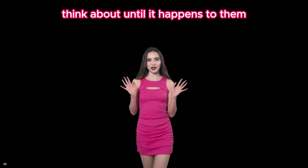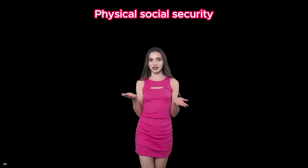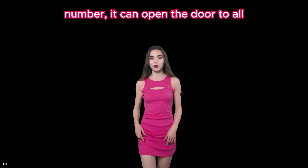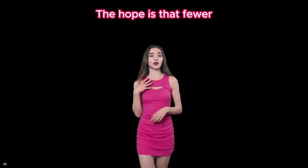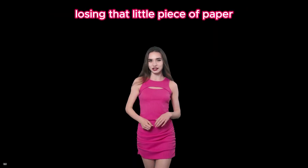You see, offering digital access could also help protect against a big problem that not a lot of people think about until it happens to them: identity theft. Physical Social Security cards get lost, stolen, or copied all the time. And once someone has your number, it can open the door to all kinds of fraud. By giving you a secure way to pull up your number online when you need it, the hope is that fewer people will have to carry around or risk losing that little piece of paper.